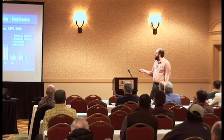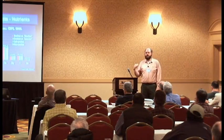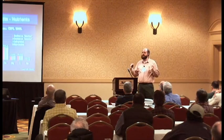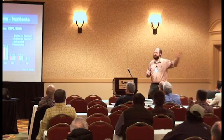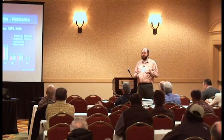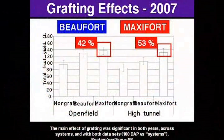The other thing that's interesting, and this is another thing that's driving this grafting in the Mediterranean, is that our grafted plants also picked up less sodium. And for those of you that have worked in high tunnels, salinity can be a problem in high tunnels if you're cropping these things over and over and over again. There's actually been a lot of work done over in the Mediterranean region that shows a lot of these rootstocks are tolerant of saline soils. And we saw evidence to support that in our study as well.